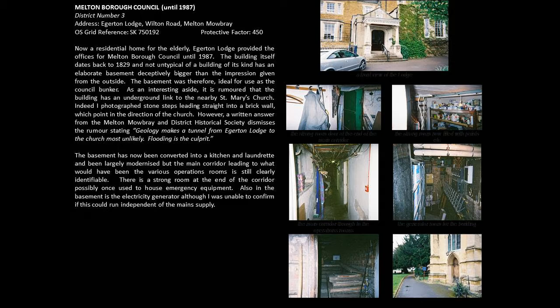Flooding is the culprit." The basement has now been converted into a kitchen and laundrette and been largely modernized, but the main corridor leading to what would have been the various operations rooms is still clearly identifiable. There is a strong room at the end of the corridor, possibly once used to house emergency equipment. Also in the basement is the electricity generator, although I was unable to confirm if this could run independent of the mains supply.